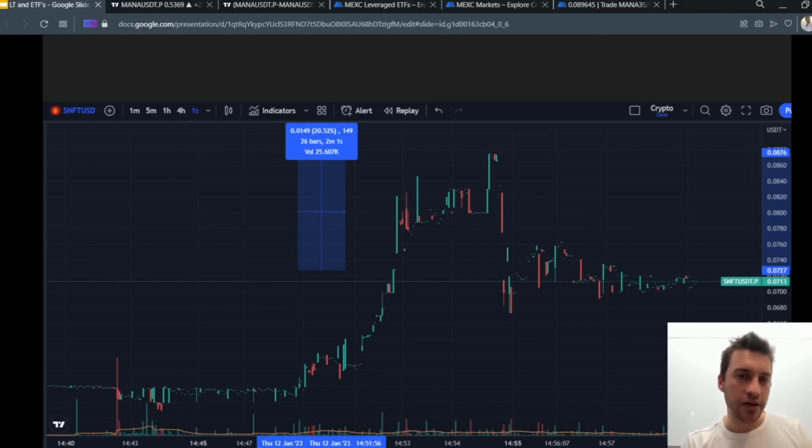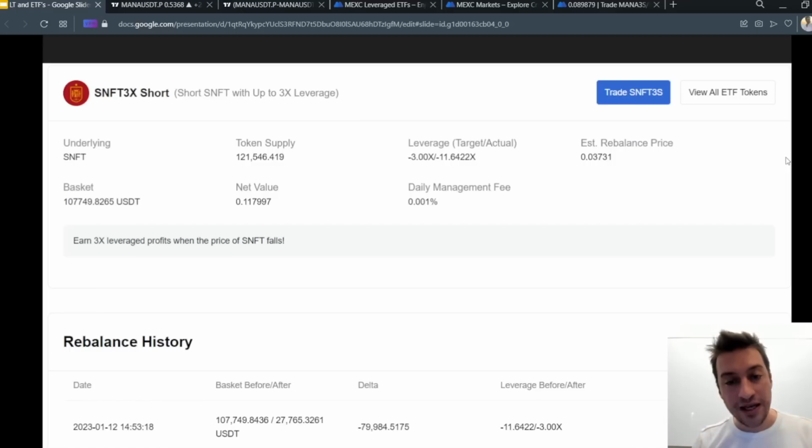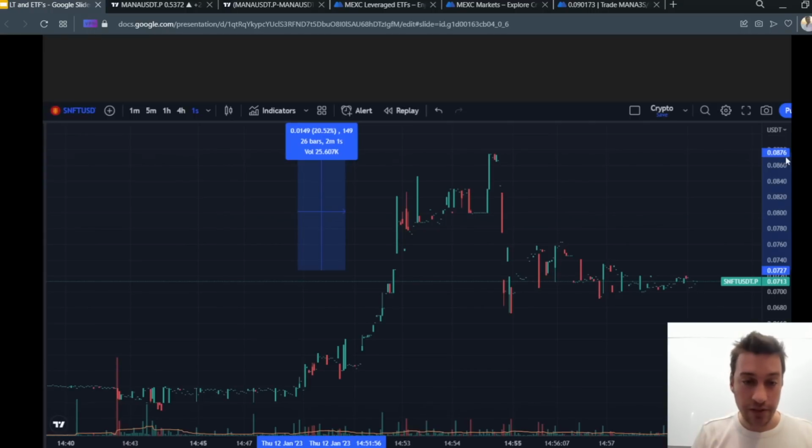This again is on the 1 second time frame, and it went up 20% after the rebalance. So what I did is I drew a percentage from the beginning of when the rebalance occurred to the very top of the market. It went up 20% in a few seconds. The reason it went up 20% is because MEXC was forced. They don't have a choice. They had to buy this token in order to rebalance their 3x short leveraged ETF. And that's exactly what happened. It was just simple as that.